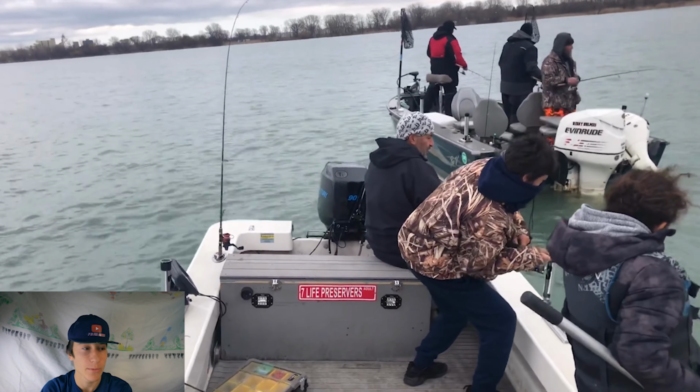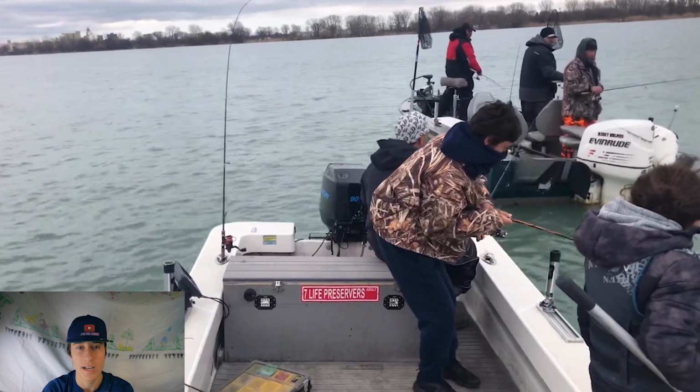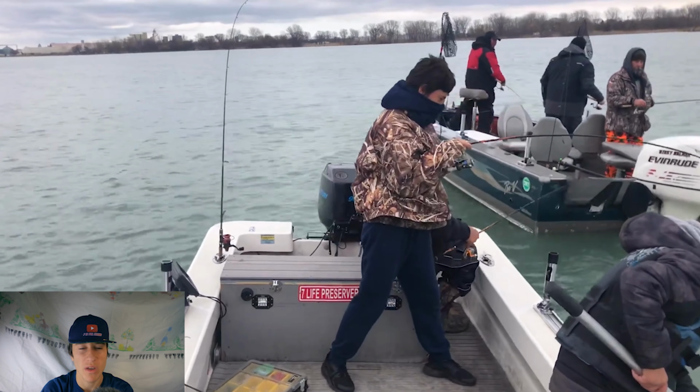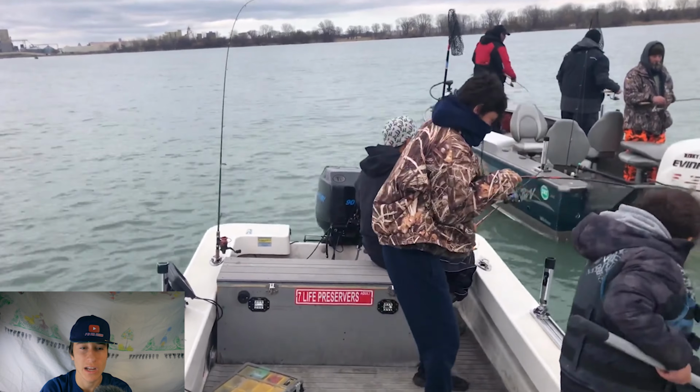As you can see, I am the one reeling this fish in, and this is a new rod we relatively had, and just great fight, great everything. I enjoyed that fish, and I remember it to this day.